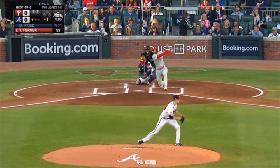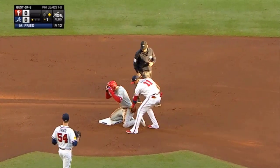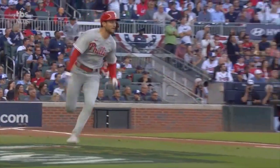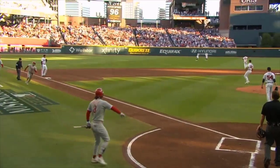2-2 coming. And Harris over to cut it off. Turner with a belly flop double with 1 away in the first. Let me tell you, you don't think someone's locked in to see 5. Pretty good play by Harris, but the speed of Turner gets a double. Well, Bohm the other night got jammed with Turner's speed.